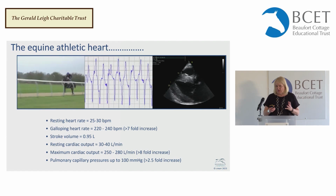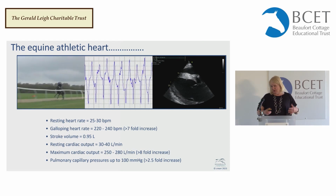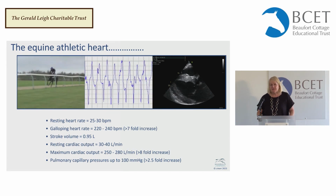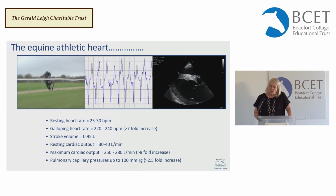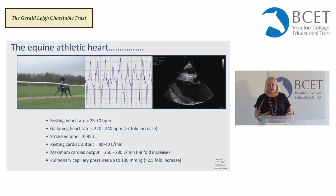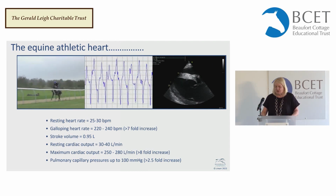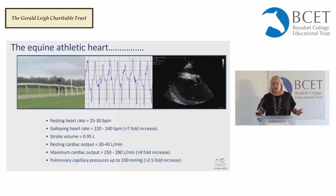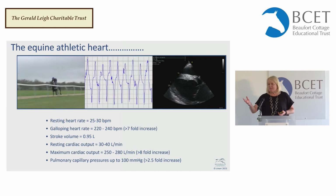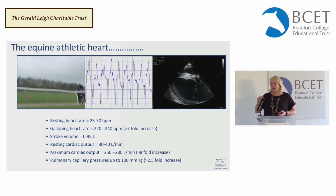The stroke volume, the amount of blood that's ejected during each heartbeat, doesn't actually change massively, but in superior athletes, Laura alluded to this work, it's been shown that particularly in national hunt racing and steeplechasers, the bigger the heart, the more successful the horse. So thoroughbreds as a breed have larger hearts than other breeds, and elite thoroughbred athletes tend to have larger hearts. But that stroke volume doesn't actually change that much. So most of the change in cardiac output, which is the meaningful change, is due to that change in heart rate.